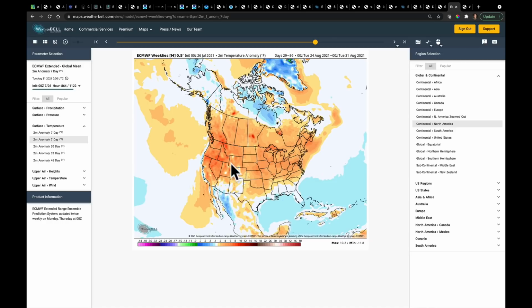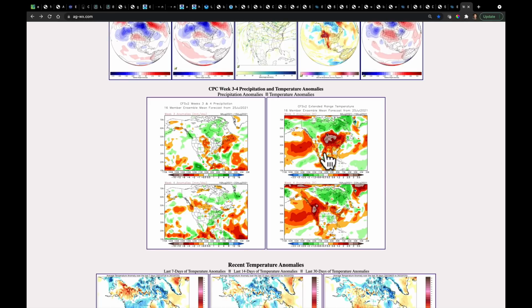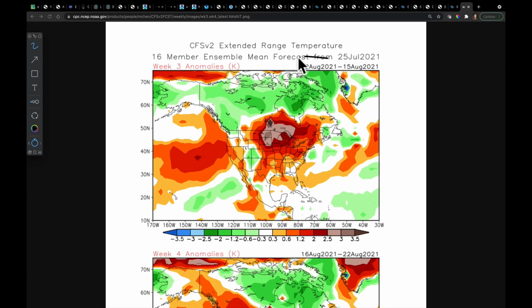So over the next month, much of North America is warmer than normal, as you see here. But take a look at what the CFSv2 is suggesting in terms of temperatures. Now look at this. This is August 9th through 15th. The CFSv2 is attempting to anchor another very large ridge right in this area. And it is not resolved at all in the European at this point.